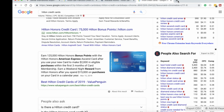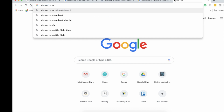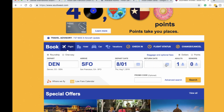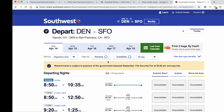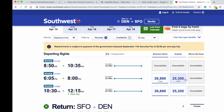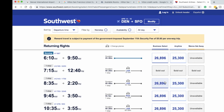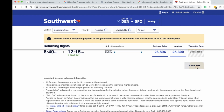So let's see about flights. That flight we had decided was Denver to San Francisco. Let's do that long weekend in August. We're gonna use points and we wanna get rid of any that aren't nonstop. Look at that. So we're gonna fly at 6 p.m. to leave, love it. And then flying back, ooh, 8:30 sounds about good. Click on that, hop on over to continue.